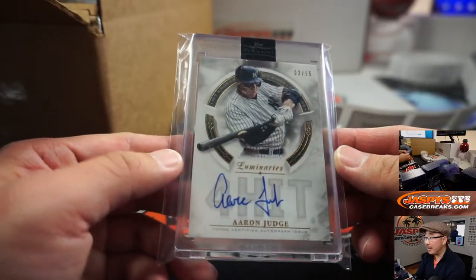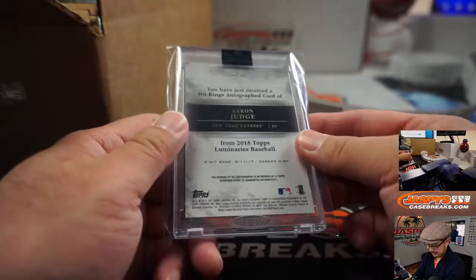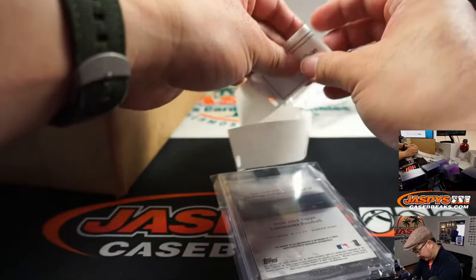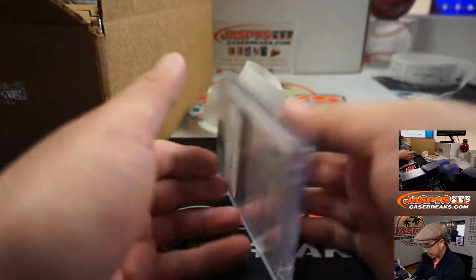Aaron Judge, 2 out of 15 from Luminaries. Nice. There you go, Kevin. From 2018 Luminaries Baseball Aaron Judge autograph.